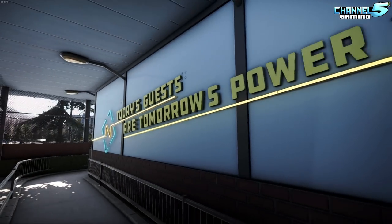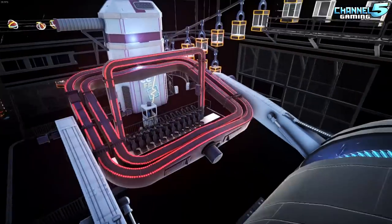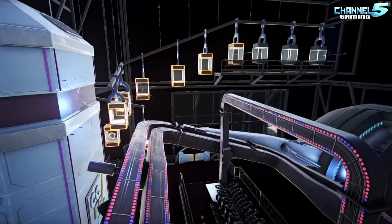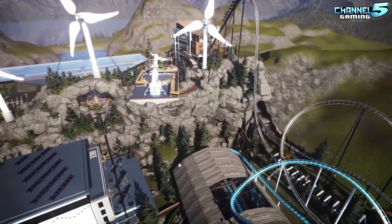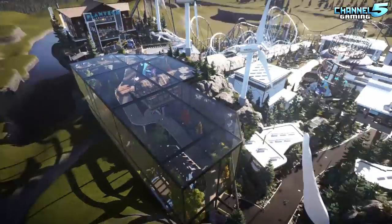Oh, today's guests are tomorrow's power. Oh, here we go. This is where everybody powers the park. Look at that. A little production line creating power. Oh, wow. That is super creative. Every flat ride has so much detail gone into it. And I'm just taking another look around, making sure I hit it all.